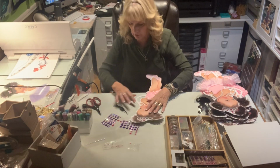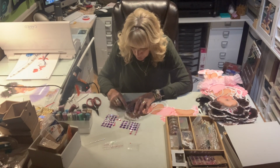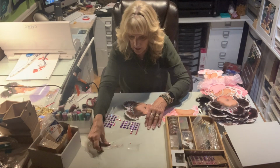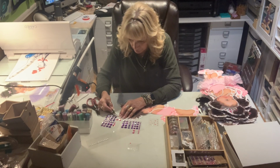Okay, what I'm looking for are the stones, the way that I did them. There's a trio, a cluster of three rhinestones, pink ones here. Mine are going to be a little bit different because I'm using whatever I have left.